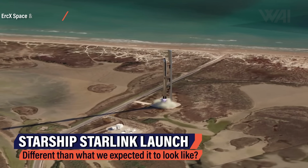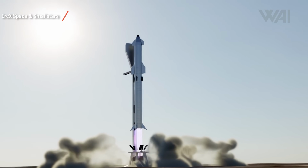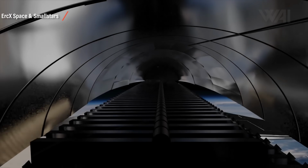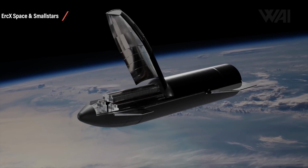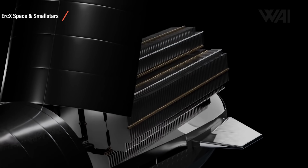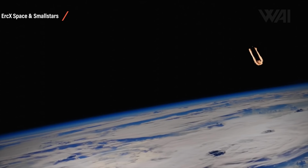8 months ago, ErcX Space and Small Stars released this animation. It shows a full Starship flight, including a Starlink payload separation in orbit. And it depicts the clamshell payload door design previously described by SpaceX in official Starship user guides and on their website. The clamshell design basically means that the Starship nose cone has a colossal mouth-like door that opens up like a clamshell to be able to release a large payload into its designated orbit.